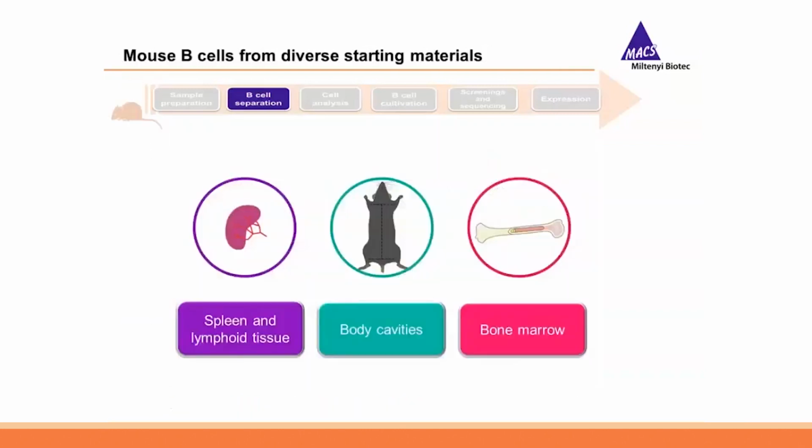So far we only talked about human B cells, but of course we also have products for mouse B cells. So we have products for the isolation of B cells from spleen and lymphoid tissue, from body cavities, and also from bone marrow.